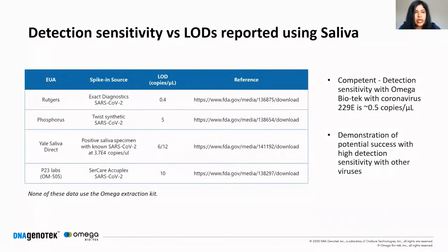All the EUAs and the current study use different spike-in sources and different RT-qPCR reagents. So we cannot make a direct comparison, but what we can definitely say is that the Omega chemistry with 0.5 copies per microliter is very competitive. And it serves as a good demonstration of potential success with other viruses as well, with equally high sensitivity of detection. Also, I would like to make a note that none of the EUAs mentioned here use the Omega extraction kit.